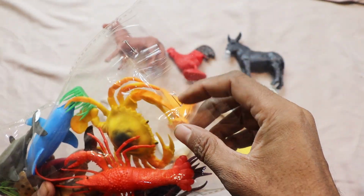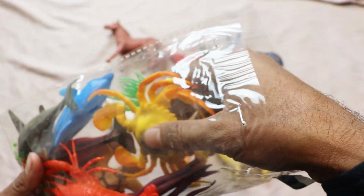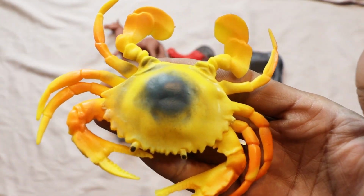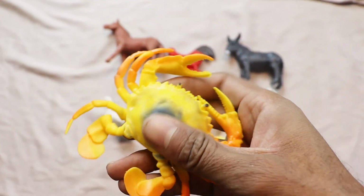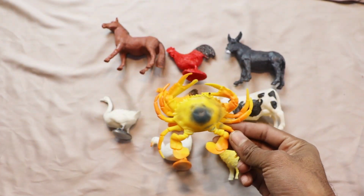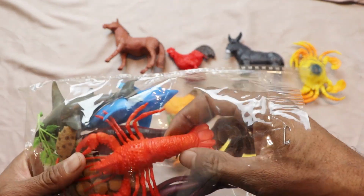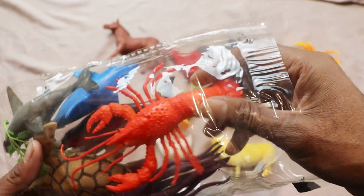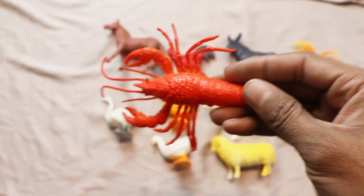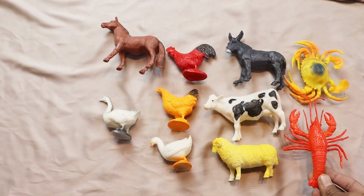So, one by one. We pick up all the sea animals. First of all, what's coming? Wow! It's a crab. Ooh! It's a crab. So we have to put this crab. Yeah. Now, what's coming out? What shark? Dolphin? Lobster. It's a lobster. Put it here.